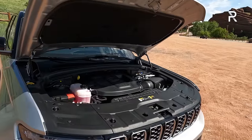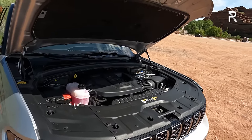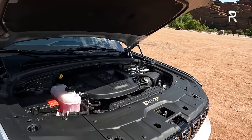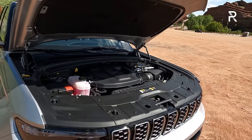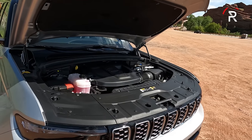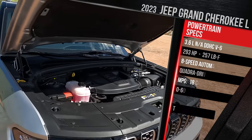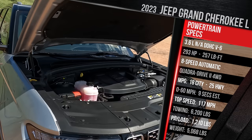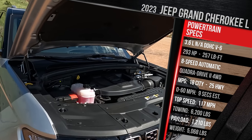Now, my particular tester is one notch below the top-of-the-line version, and unlike the two-row version of the Grand Cherokee, the L is only available with gas powertrains, which to me is kind of silly how they haven't put the 4xe powertrain under the hood of this vehicle just yet, but my tester has the base engine. This is the company's signature 3.6-liter Pentastar naturally aspirated V6 without direct injection. It still makes the same 293 horsepower and 257 pound-feet of torque.